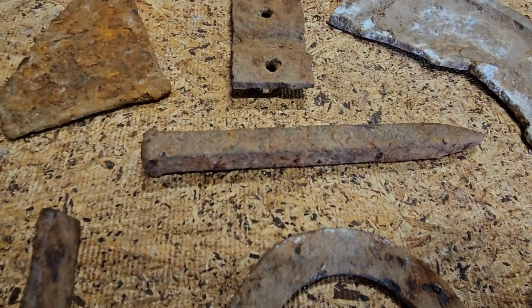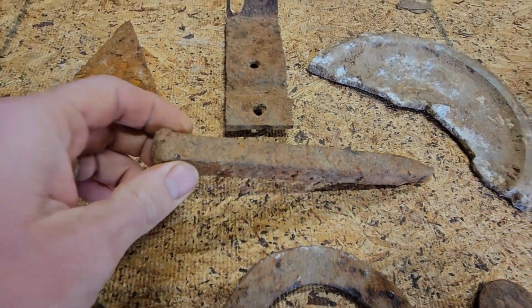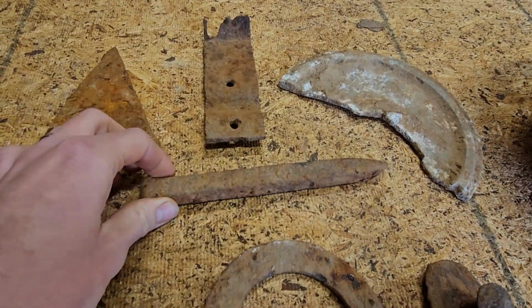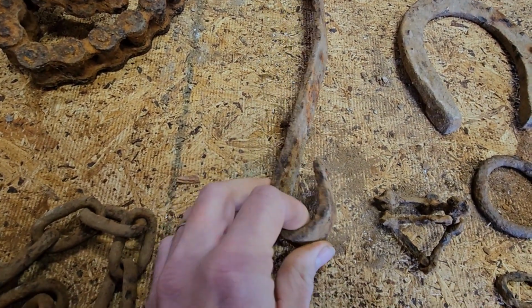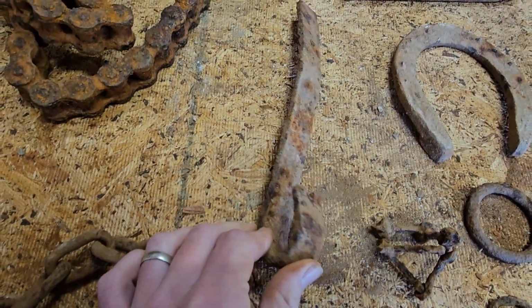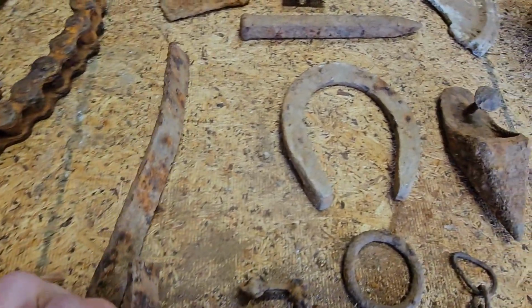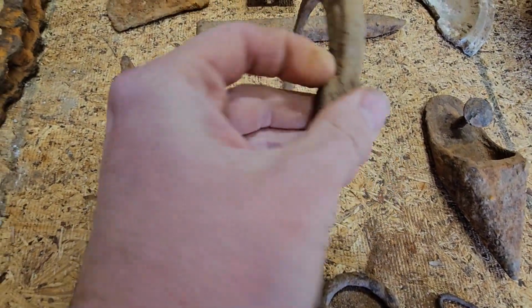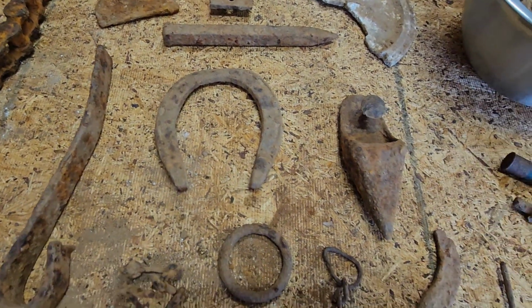So this almost looks like a railroad spike, but if it is, it's ancient and it's not by a railroad, so just some kind of spike there. Again, a cool little piece of strap there. We may actually repurpose that for something. It's a pretty cool little hook. The old horseshoe, that's our third full horseshoe that we found.